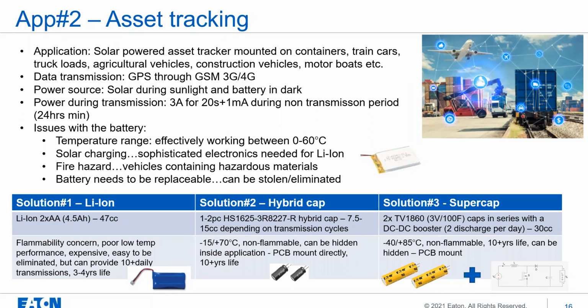And the customers typically want to be able to run for about 24 hours without needing to recharge. So if it's a full cloudy day and they're not able to recharge, the system can still run. The issues with the battery particularly is temperature range. A lot of these are mounted in locations where sunlight will hit the unit that's being mounted. So it's not hitting the batteries or supercapacitors directly, but that whole package. So you get a lot of solar heating.